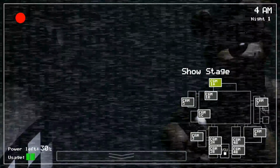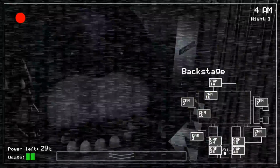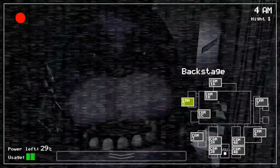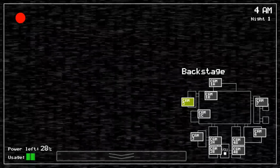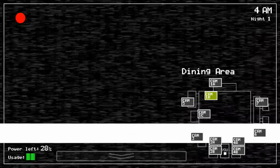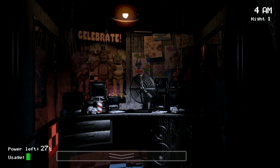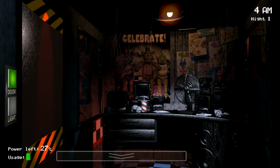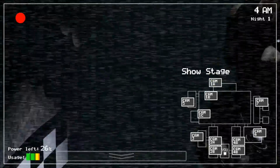Okay, the bear is there, but he's moved. He doesn't look very happy. He looks fucking mad, and the chicken's there. And there's the rabbit. Okay, got visual on them all. They don't look happy. Oh, he's mad. He's busted the camera. Two of them bust the camera. Oh, I'm thinking we just slam the doors down. 27%, 2 hours. Oh, I don't know, right?